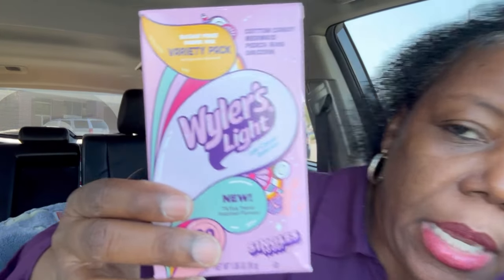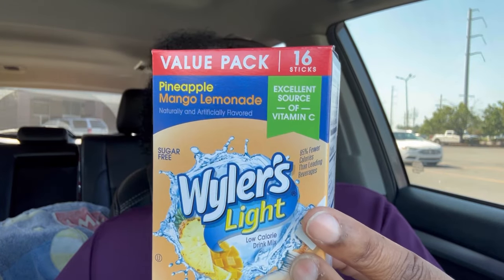Another lady found them. She was gracious enough to share with me. I appreciate her, because I didn't see them on the table and she found them. So they have the blue one, and then they also have this one. This one is like cotton candy, mermaid, peach ring, that kind of thing. And then, like I said, they have the pineapple, mango, and lemonade. So I got those. As you can see, I got five of those, and they were 15 cents a piece.